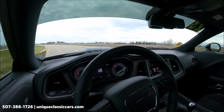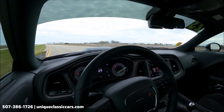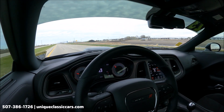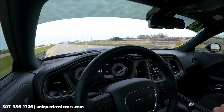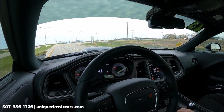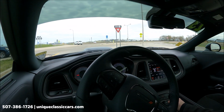The car's dash looks awesome. We have real needles on the gauges for the speedometer and tachometer. Also digital speedometer. The temperature gauge is showing almost halfway. The fuel gauge is 3/4 of the way up. It's giving us our approximate miles per gallon in a tiny little area up at the top. And as I let off the throttle, it says 70 to 80 miles per gallon. So just stay off the throttle if you want that, but what fun is that?